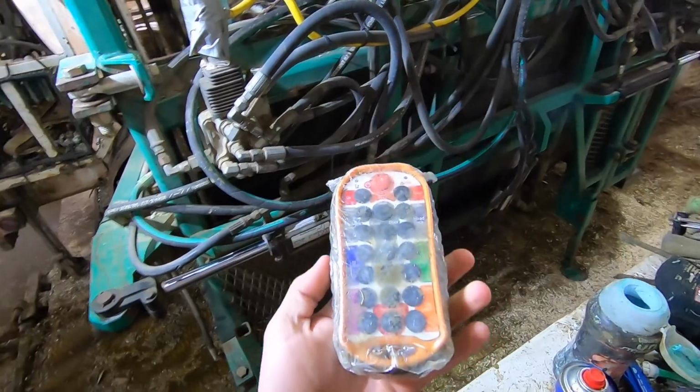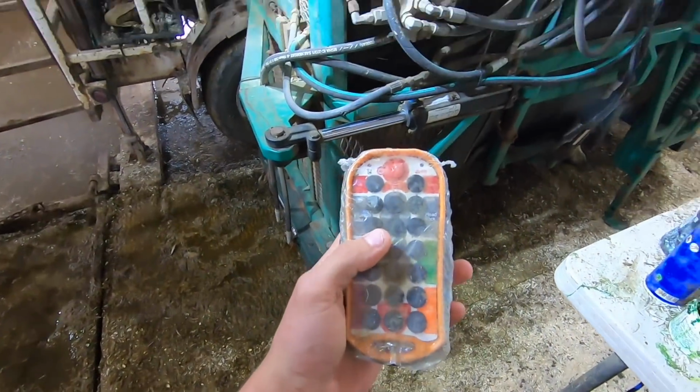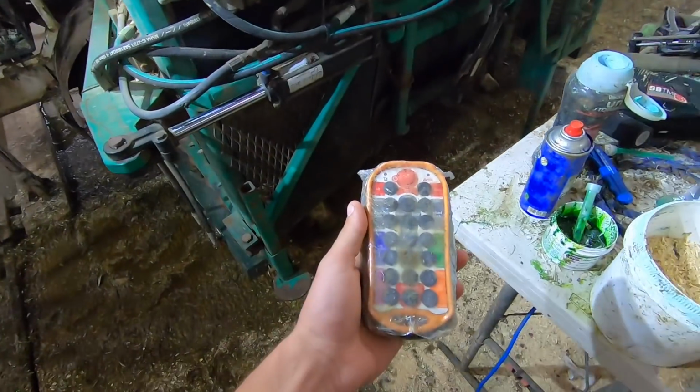So this is the remote he uses to control the chute. I guess he just clicks a button and lifts the cow up. It's pretty convenient.